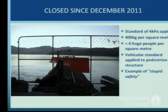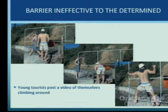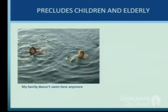and it's an example of stupid safety. Now, that's a term that's been coined, I think, by the cycling fraternity, and as a keen cyclist myself, I am sure that the life risk I was exposed to today in riding my bike across Christchurch to come here and make my submission is much higher than walking out on that wharf in its present condition. The barrier is ineffective to the determined. These pictures are taken from a video that Sue Lovett found on the internet of some young tourists climbing around the barrier and going out on the wharf. But it is preventing other people from using it.